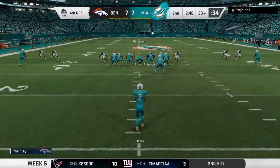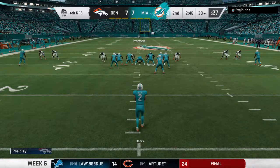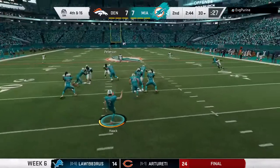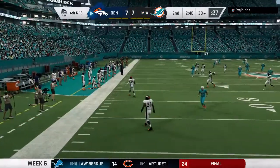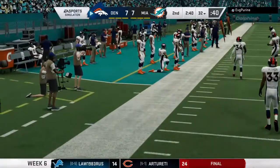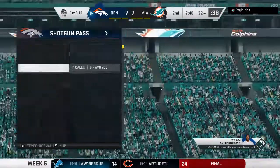Here's Matt Hawk now. Remember, his first attempt was returned for a touchdown. Gets it away, and I don't think Peterson will get a chance to touch this one. Angling for the sideline. And the punt over the side in the air, and the spot will be inside the 35.